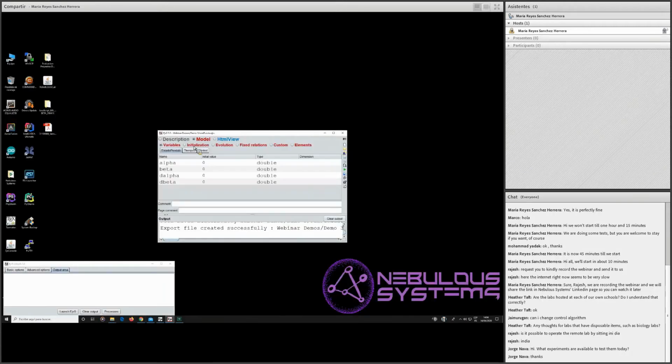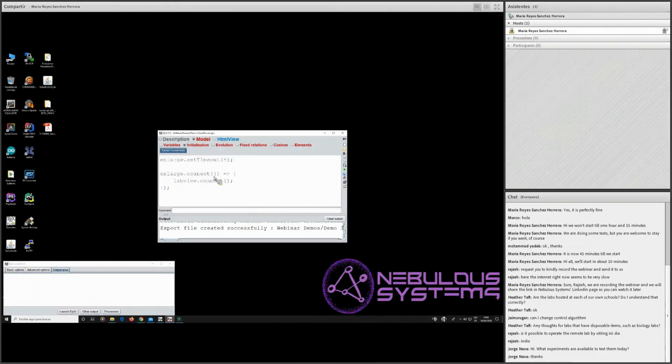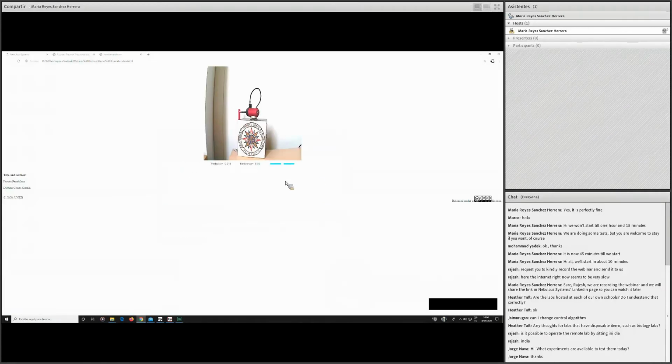I forgot to do a small change. I need to enable this. I don't want to enter into the technical details there, but this is basically enabling the communications through the ENLARGE system. Okay, so if I click on run now, I get the communication established.